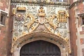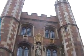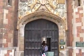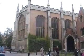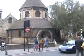The richly decorated gate. If you have noticed, all these gates of the colleges are of a similar fashion. If it's spires in Oxford, it is these gates at Cambridge. That's the chapel of the Trinity College. That's the round church, a very famous landmark at Cambridge.